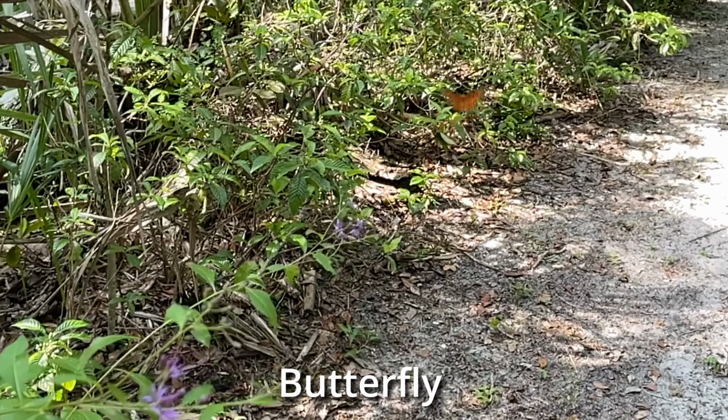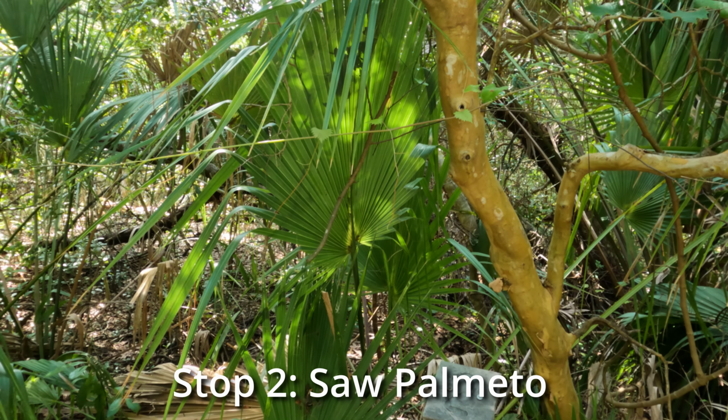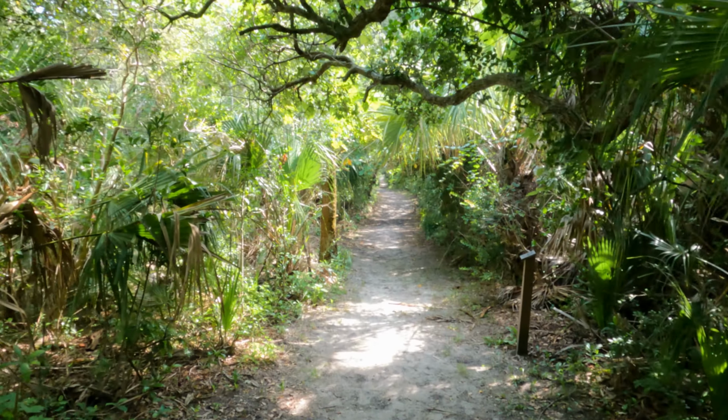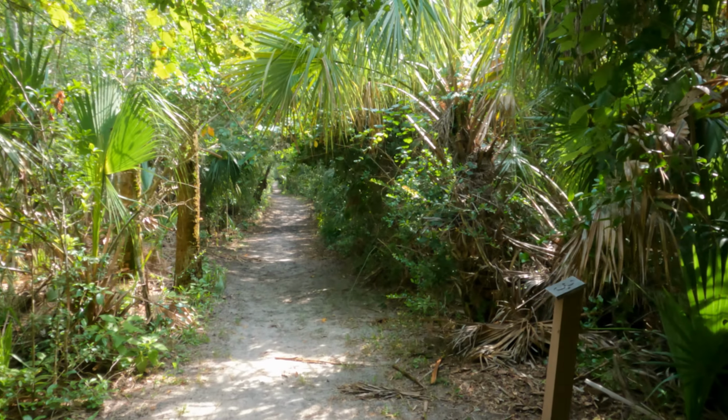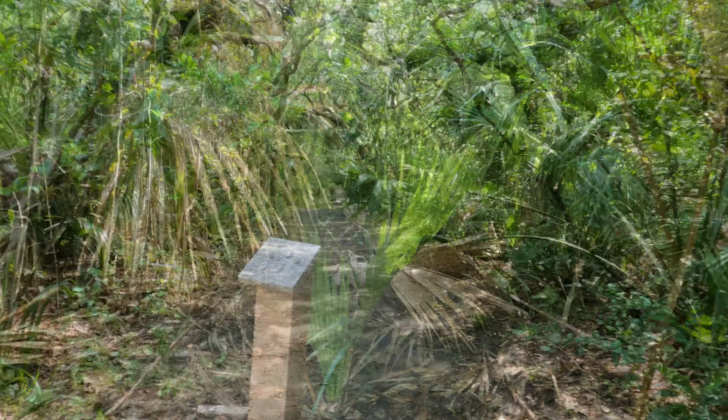Well, that didn't take long to experience our first creature on the trail. It wasn't a snake. Huge spider just above me. This path has numbered placards along the way, and one of the things we're going to do is try to figure out what we're looking at. Stop here at placard 2 is a saw palmetto. Placard number 3 is a scrub live oak.